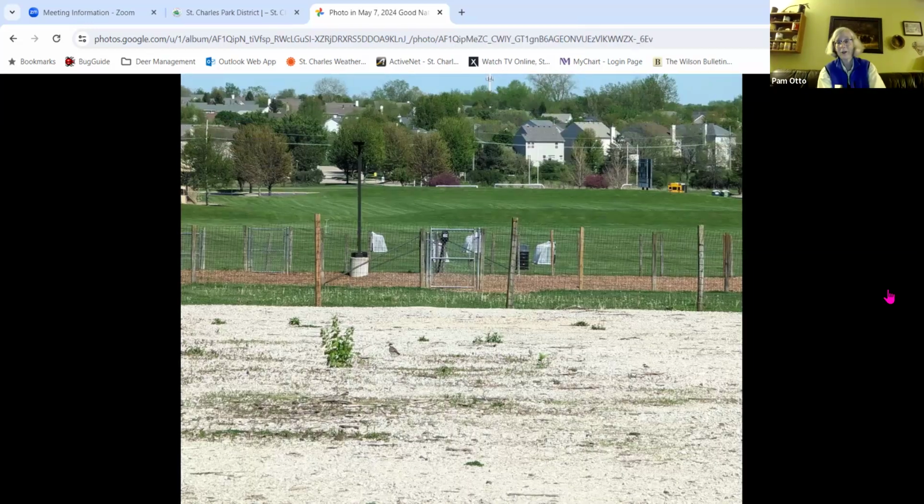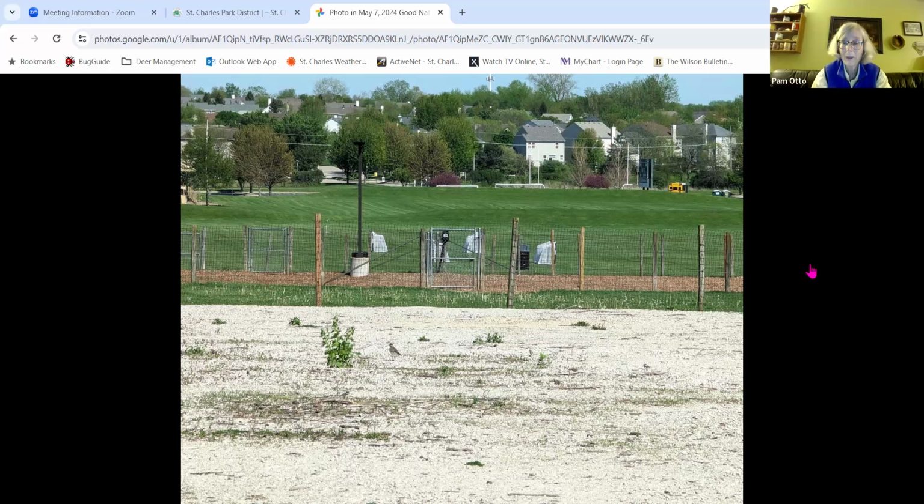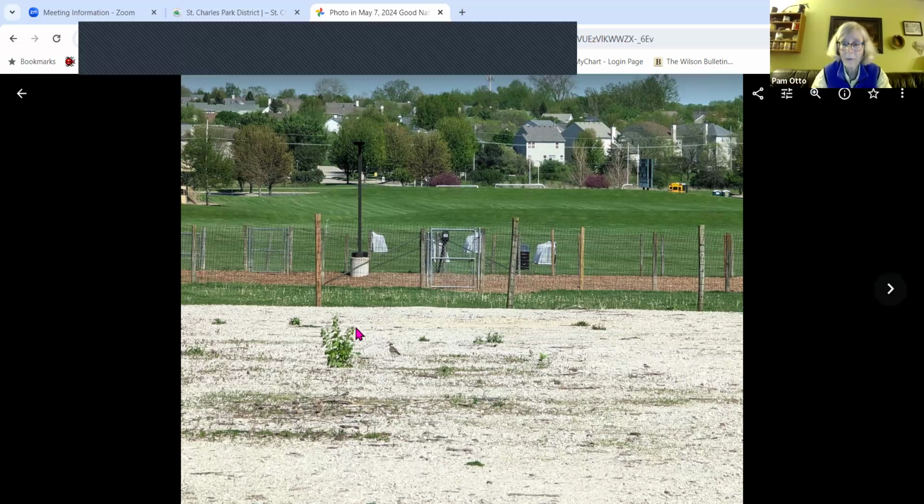So while I was over there, I kept hearing the repeated calls of a bird that you might be able to see in this photo. It was pretty far away, but with good reason. If you're familiar with the area, this is a gravel parking area. It's actually staff parking for when we're having events at the nature center.